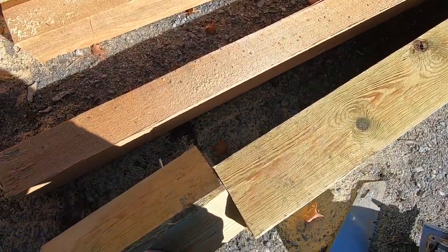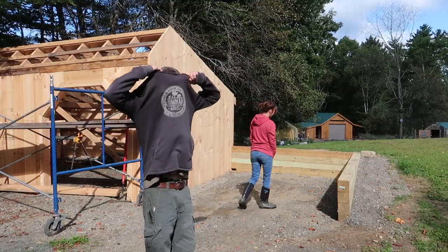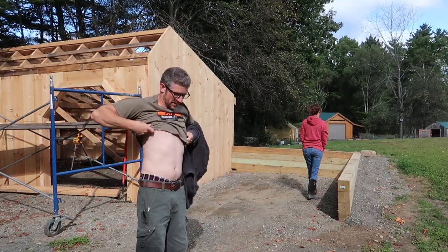Like a loose tooth that doesn't want to come free. Starting to warm up.